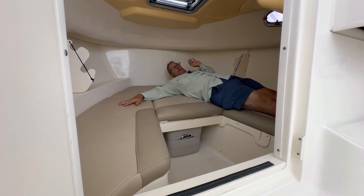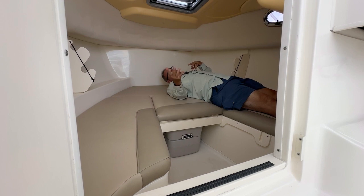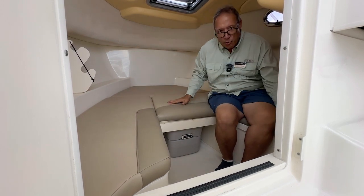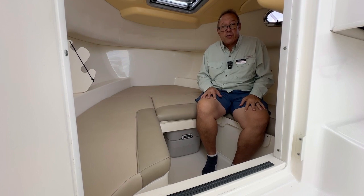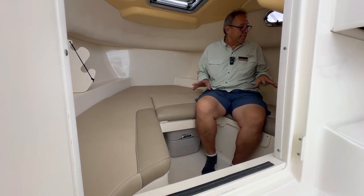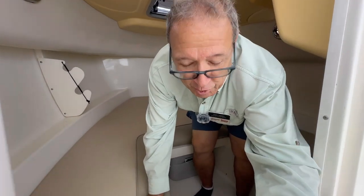So you can have two adults, or, if they're skinnier than me, you can probably have 3 adults here. And it would be very comfortable to just lay down, get out of the sun, chill out. Or if you're out for a weekend trip where you're going from marina to marina, you can sleep on the boat comfortably while you're doing your overnights, and then get out of the boat to go eat and have some fun. So really nice design. I'm gonna bring you inside to show you from my perspective. So let's get you in.